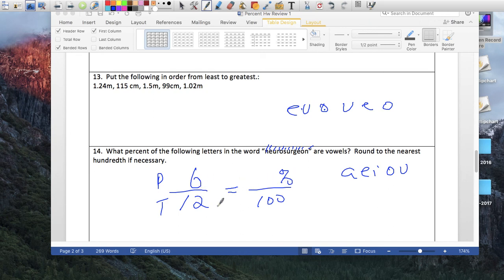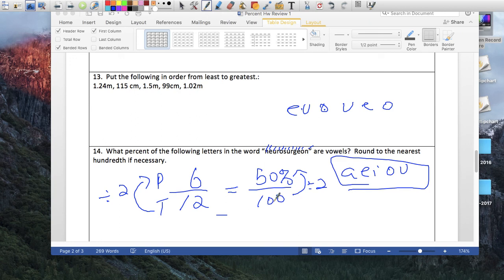What's the percent? Side to side, you're not going to see one, 12 to 100, but up and down, how does a 12 become a 6? Divide by 2. So here, I divide by 2. And 100 divided by 2 is 50. So 50% of the letters in the word neurosurgeon are vowels. Okay? And that's that. That's the first review.